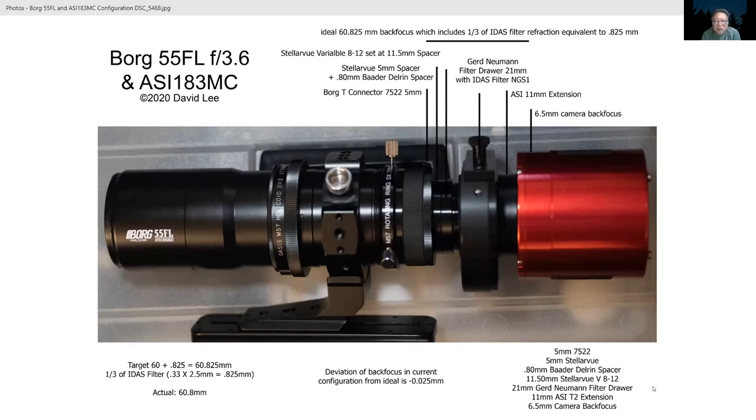Okay, so there's a bit of planning here when you build this. This is not something you pull out of a box and assemble. Because I got the parts from different areas, there's a little bit of configuration. So everything leading up to this point right here is all Borg, and this is the back of the flattener. Everything beyond has to be configured. They talk about having 60 millimeters of back focus. A very common figure is 55 millimeters, often used for cameras. This particular system of optics requires 60 millimeters of back focus.